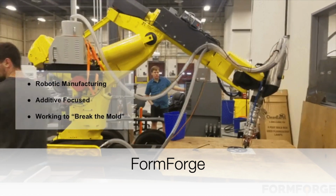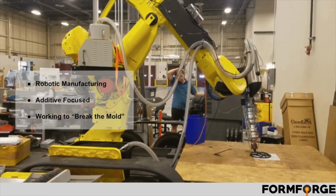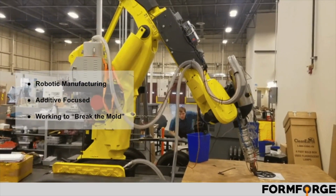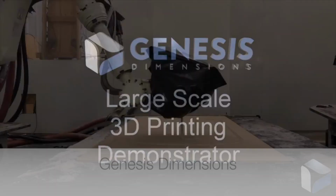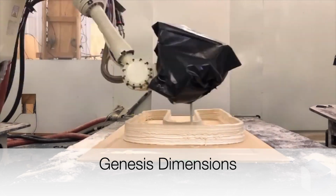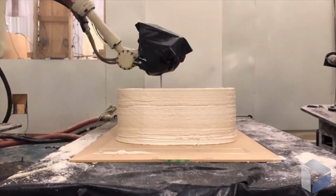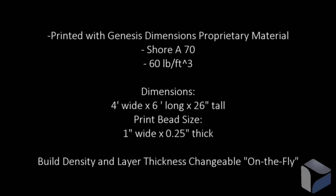FormForge is another company that has advertised its interest in 3D printed construction, but here you can only see them working on a small project with their robotic arm printer. Genesis Dimensions is one of the newer companies on the scene. You can see their robotic arm printer making a U-shaped print that's only one layer thick without any support structure.